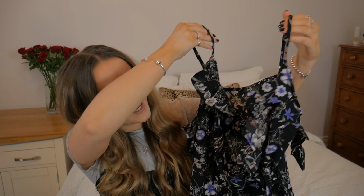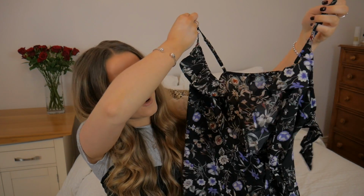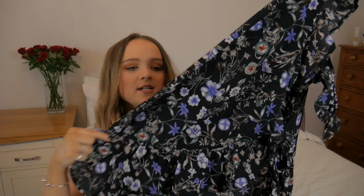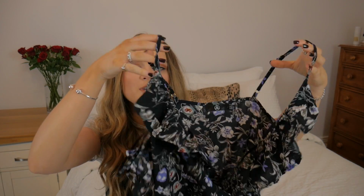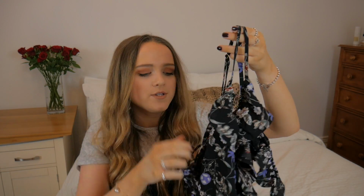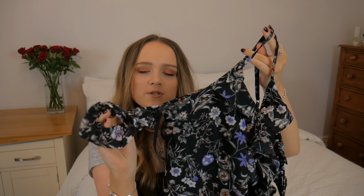I did also pick up a cute summer dress, which is this one here. So it's black with a lovely floral print all over and does have some really cool frill details. It just is out into a flared skirt with frills around the bottom. It does have little cami straps which are adjustable, so that's always good. And it also does have a sort of off the shoulder detail.